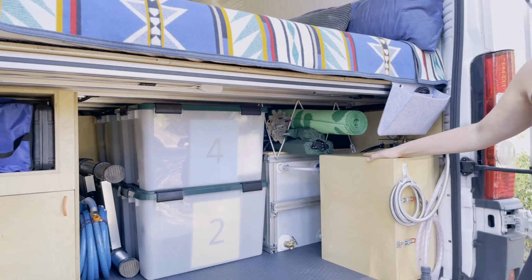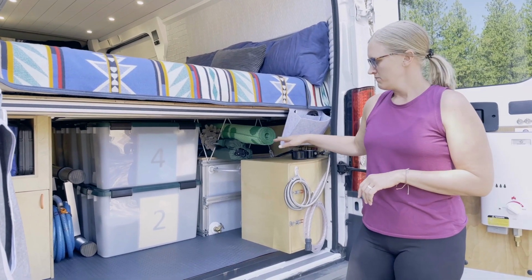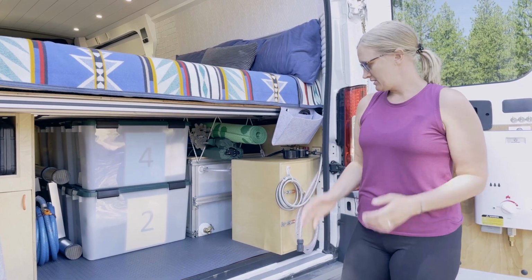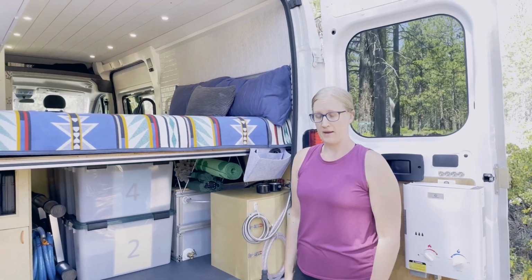And then this guy here is our sealed propane box. We have a propane tank in here, and it's vented out the bottom, and it's totally sealed for safety. So we just get that refilled when we need more propane.